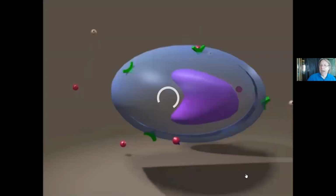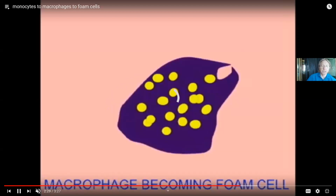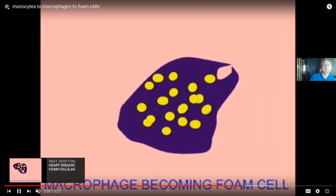Okay. Like I said, I have multiple videos that go through this. Once again, just trying to stress how complex all of this is. Most people don't consider white blood cells as part of the problem in heart disease. But once again, these macrophages, which become foam cells, are a major factor. And so all of the genetic and environmental factors which affect them are clearly important. Go to the next one.